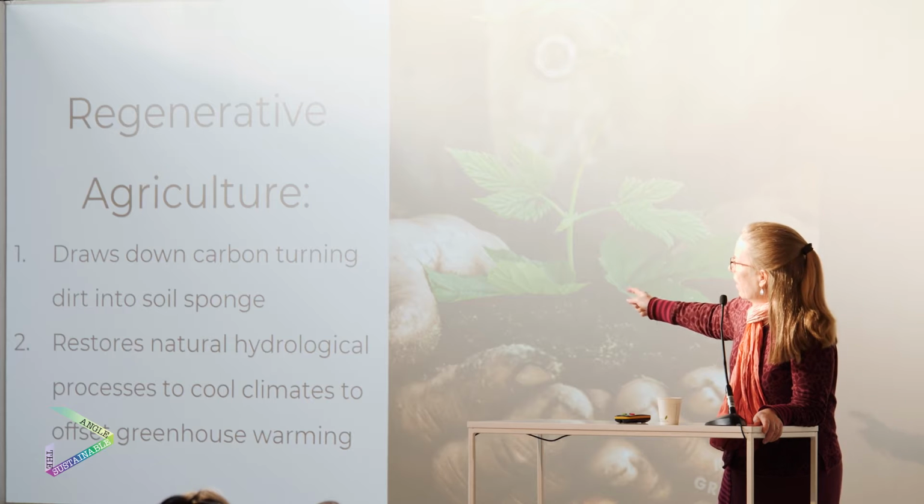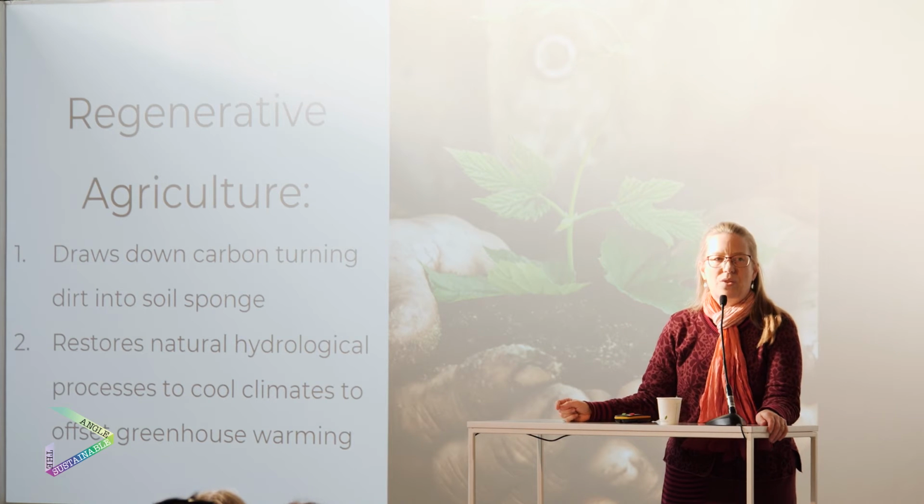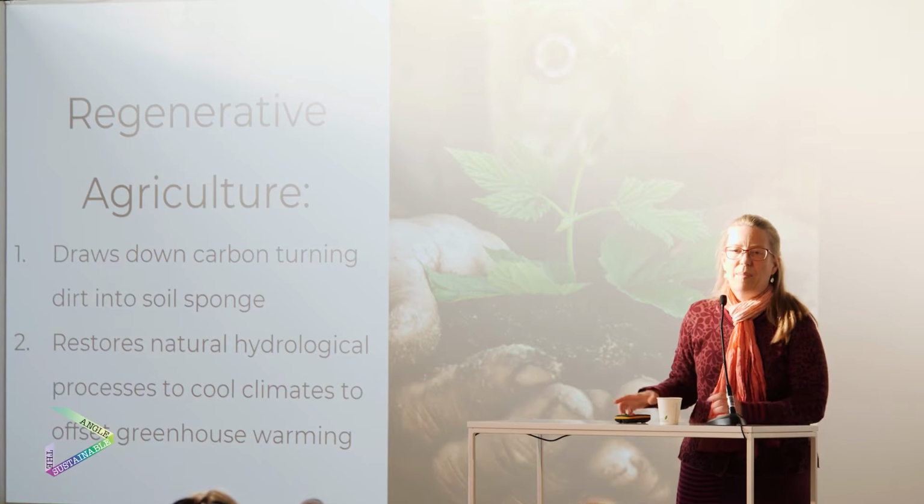Secondly, and even more importantly, regenerative agriculture is able to restore the natural hydrological processes to cool climates and offset greenhouse gases and greenhouse warming. There's two really key ways that this happens. One is through transpiration. So when a plant is growing in the photosynthetic process, it draws water up and uses water in the process. And then it emits this mist out of itself, out of the leaves, into the atmosphere. And this transpiration process handles 24% of Earth's radiation. The problem is we have half the plants that we had 8,000 years ago. So we've really weakened Earth's ability to cool itself through plant transpiration.